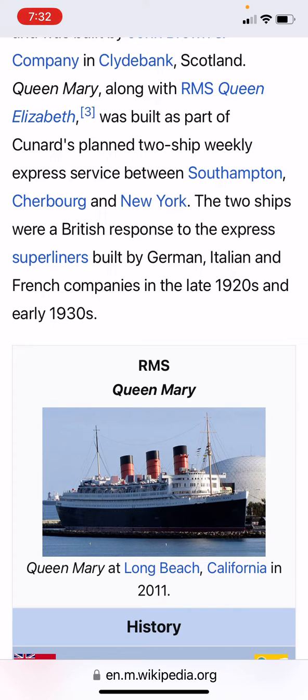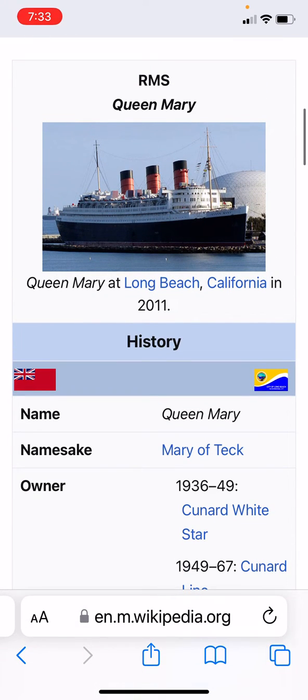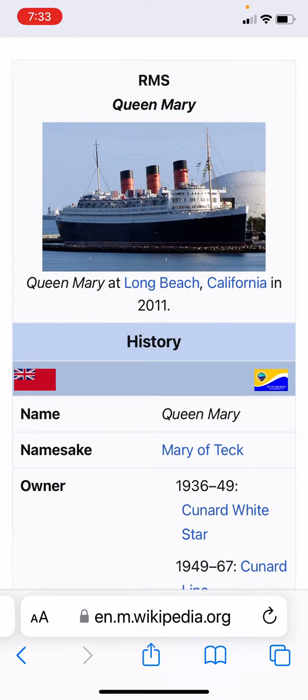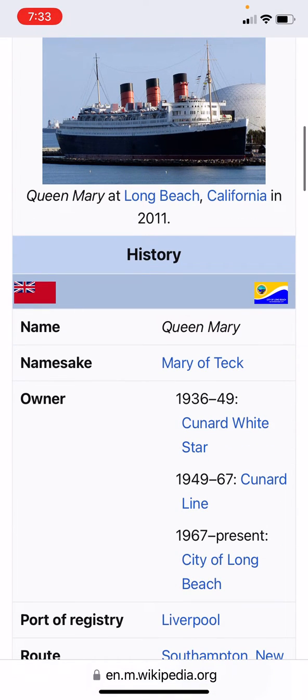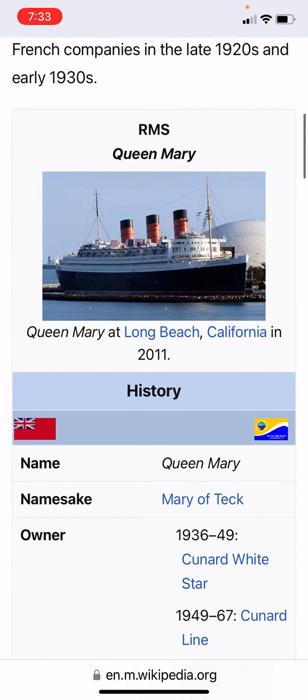Superliners built by German, Italian, and French companies in the late 1920s and early 1930s. So yes, here is one of the most famous photos of the Queen Mary. And yes, this photo was shot in 2011. And I'm actually gonna add this for the thumbnail. This photo of the Queen Mary will be the thumbnail for this video.